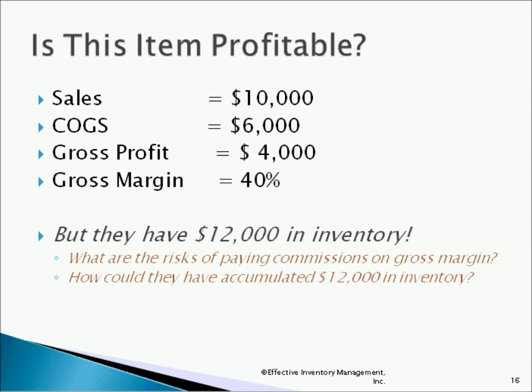You know your gross margins. You're running your business on your gross margins. How can I say they're meaningless? Well, look at this item. I had sales of $10,000 last year. Cost of goods sold was $6,000, which means I made $4,000 profit. $4,000 profit, $10,000 in sales. That's a 40% gross margin. A lot of you would say, that's great. I'd love to have a 40% gross margin.